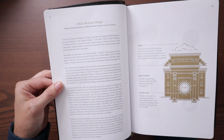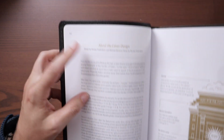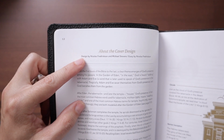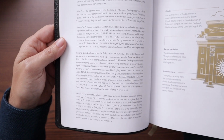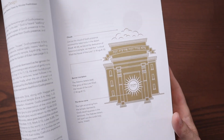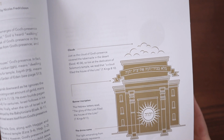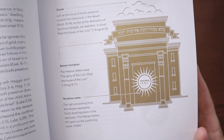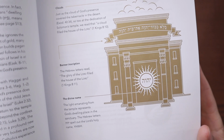Very, very cool. So here's an entire page about the cover design. Nick Fredrickson is one of the guys that I have talked to on Instagram, I think. He wrote this essay. I think it was Nick. But it talks about the different books of the Bible and how they gathered this image. So here at the top you have clouds representing both Exodus and 1 Kings. You have the banner inscription that says that verse that I just read in the inside cover from 1 Kings 8:11, the glory of the Lord filled the house of the Lord.